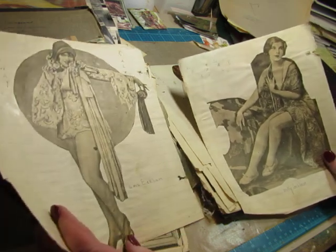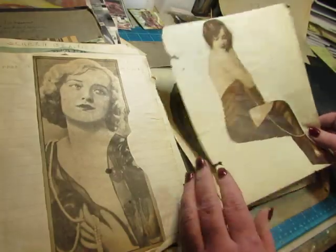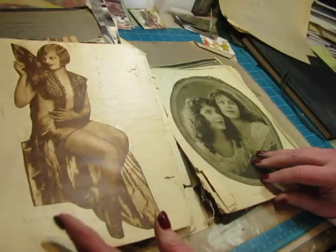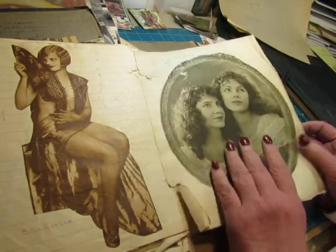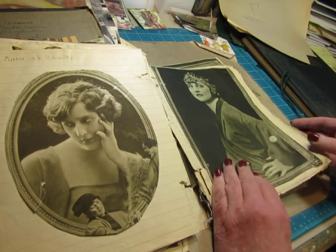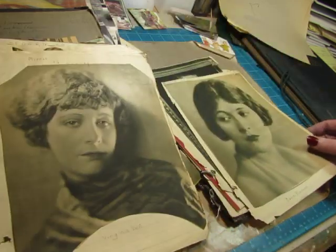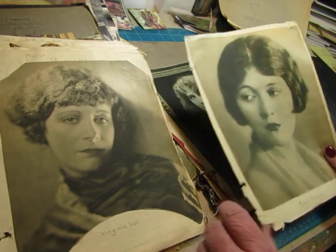Yeah, I've never heard of these people. I'll have to look them up and see what era. Definitely not later than the 30s, from the looks of things, wouldn't you say? Virginia Valley. Wonder if she's related to Rudy Vallee.